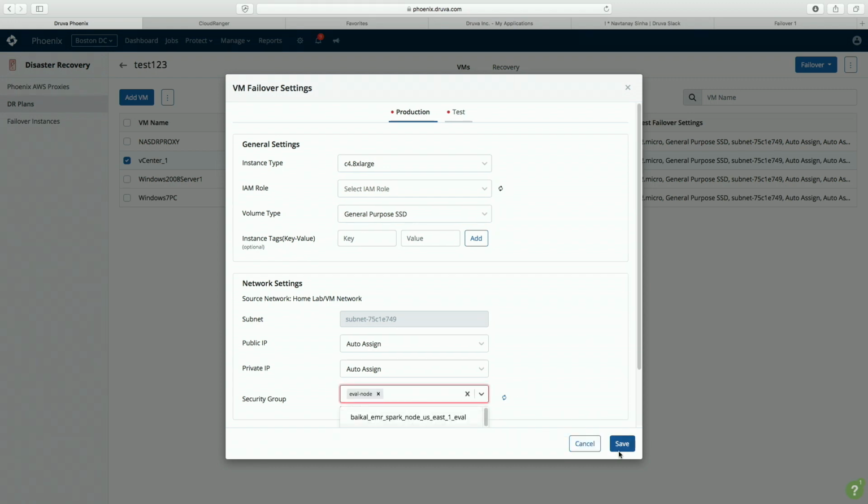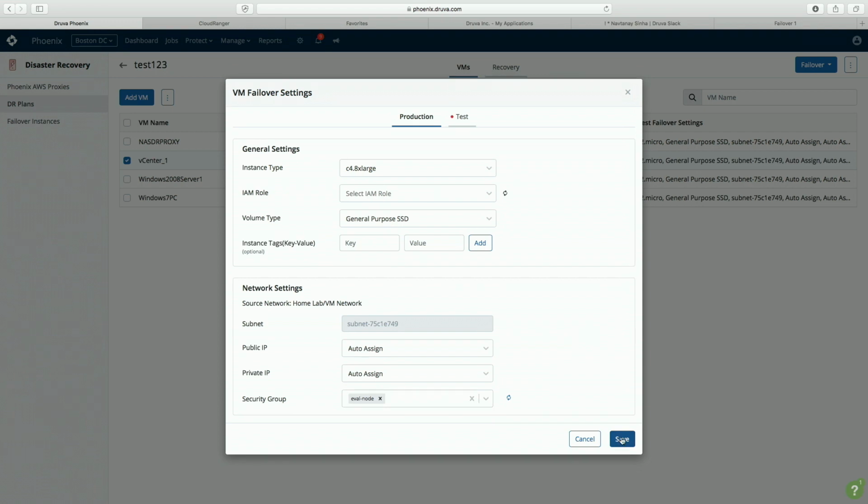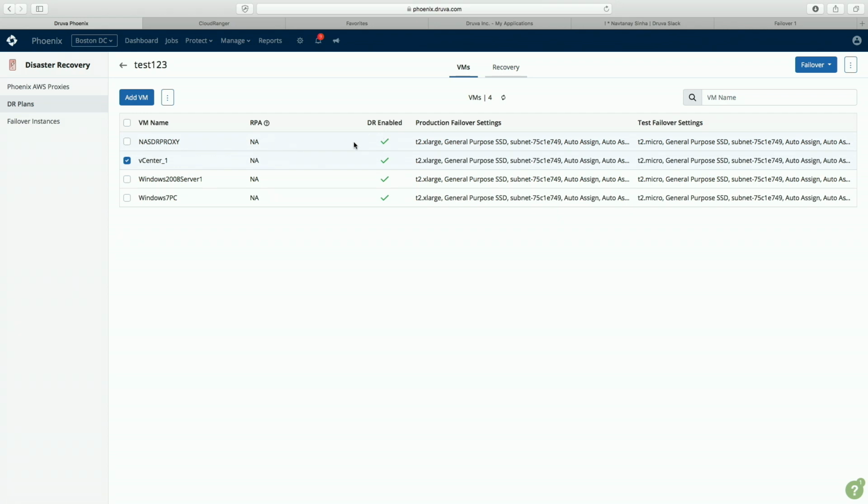Is there a better way to do this on a bulk scale? Say if I had 1,000 VMs, am I going to have to go through this 1,000 times? It's a one-time operation though, right? For 1,000 VMs, you would select 1,000 VMs. But what if they were all different, or there were 8 different sizings? What would we do? Not yet. Not yet. Okay.